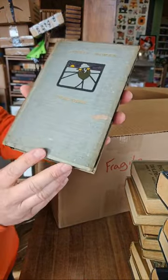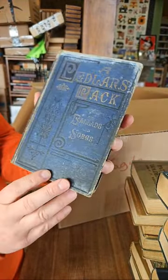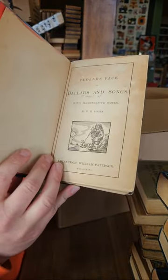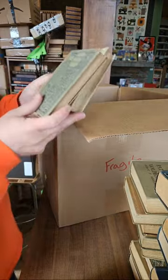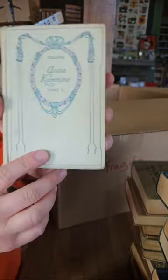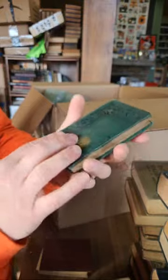Here we got The Lovely Woman by T.W.H. Crossland. I think this other lot was just a bunch of odd Victorian and Edwardian antique books. The Peddler's Pack of Ballads and Songs, published in 1869. Let's see, Longfellow's Hiawatha. La Dame aux Camélias. French. Not sure if I'm saying that right. Some of these are a little on the rough side. The Language and Poetry of Flowers. That one's really nice. 1881.